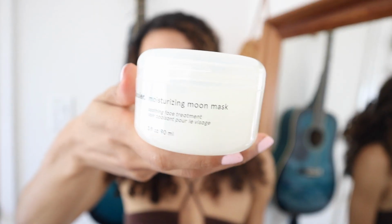For my moisturizing mask, I use one from Glossier called Moisturizing Moon Mask. This works so well if your skin is just feeling a little bit more dry than usual. I'll put this on, let it sit for about 20 minutes and wash it off. My skin feels so moisturized afterwards. I use this maybe about 1 to 2 times a month, so I don't use it that often. Every once in a while, when we have those really cold days, I will get dry skin, and this helps to nip that in the bud right away.